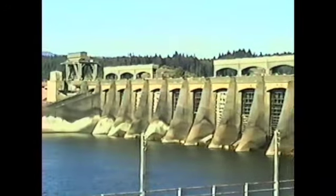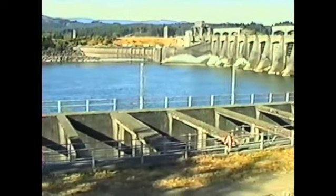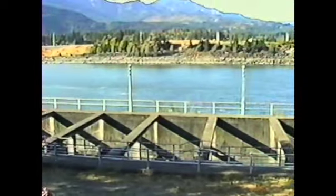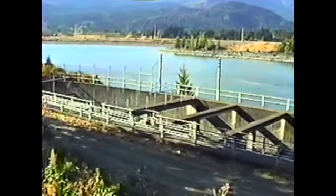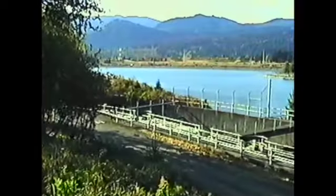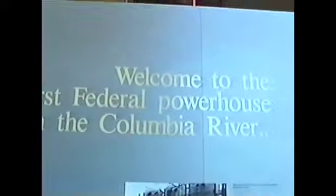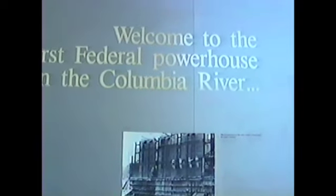Spillway. And more of the fish ladder. From the spillway dam, we have the powerhouse up here. Welcome to the first federal powerhouse on the Columbia River.